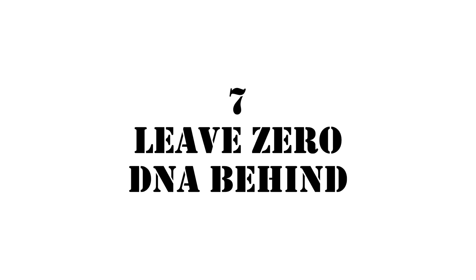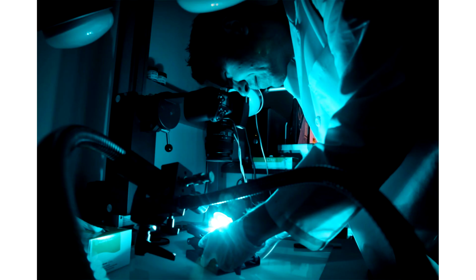Number 7. Leave zero DNA behind. Forensics today are pretty unforgiving. Loose skin cells or strands of hair will spell your doom. I often think about scenarios where, for whatever reason, a man is dead by my hands and I need to figure out a way to clean up the scene. Well, you're pretty much fucked in that case, but if you premeditate your actions, you can make it very hard for forensic scientists to nail you.